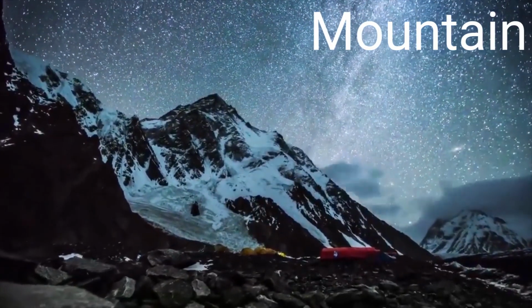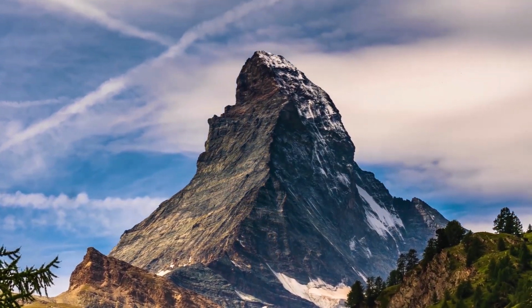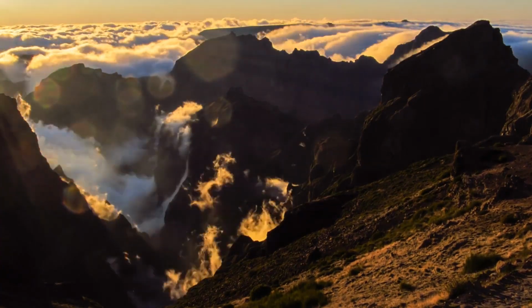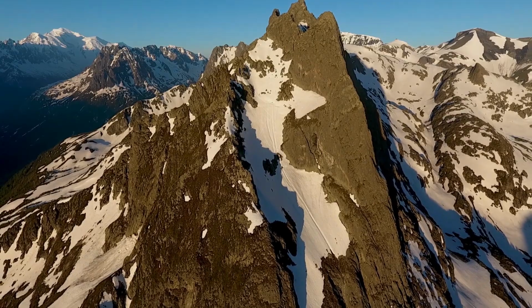Mountain. A mountain is a landform that rises high above its surroundings. Taller than a hill, it usually has steep slopes and a rounded or sharp peak. Mountains are rarely found alone, but in groups called ranges.